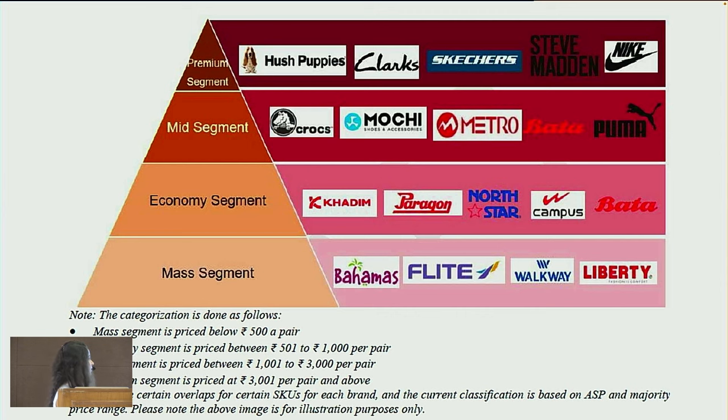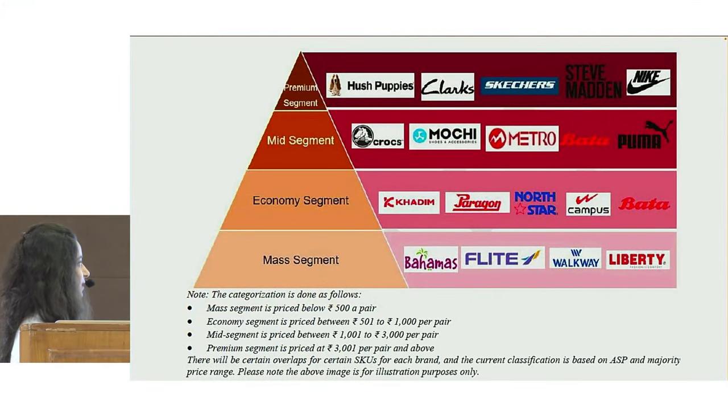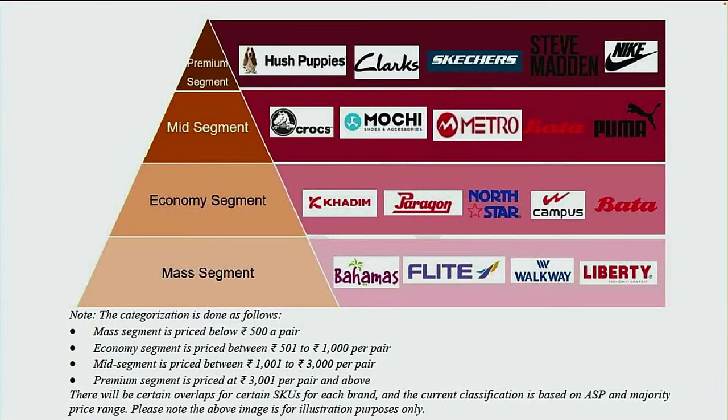This is just like a brand map to get better clarity on which brand stands where in the pyramid. So we have our mass segment, which is below 500 rupees a pair. And that would be brands like Flight, Walkway, Bahamas, etc. Your economy segment, which is up to 1,000 rupees a pair, would be Paragon, Campus, Bata, to some extent. You have your mid segment, where you have Mochi, Metro, Crocs. And that goes up to 3,000 rupees a pair. And you have your premium segment, which is 3,000 rupees above, which would be your Clarks and Hush Puppies.